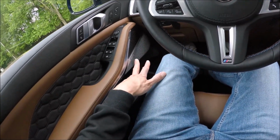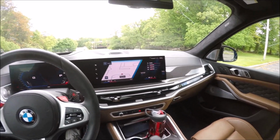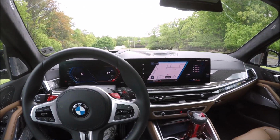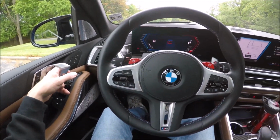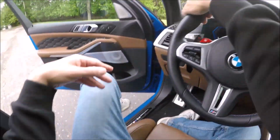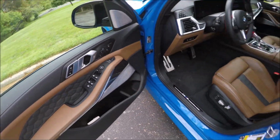The Bowers & Wilkins sound system is worth every penny. It's like a $3,500 option. I would definitely get that. You got the dual pane sunroof here, and I would definitely get that. It's really, really good. Let's get out of the car for a second. You know what? We should shut it off. Let's get out of the car. Bowers & Wilkins, worth every penny. If I was speccing, I'd definitely get it.